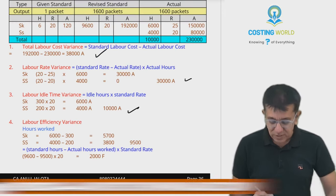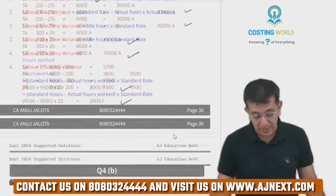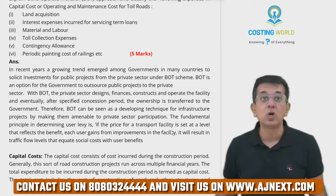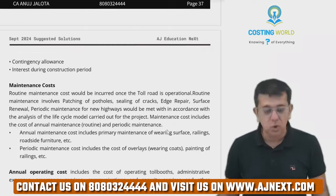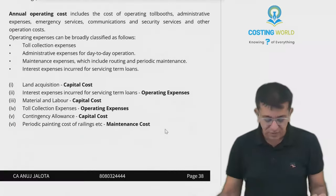Further, idle time variance was 10,000 adverse and efficiency variance was 2,000 favorable. Okay. This was on your standard costing. Then there was one question on tolls. Okay. Build, operate, transfer.